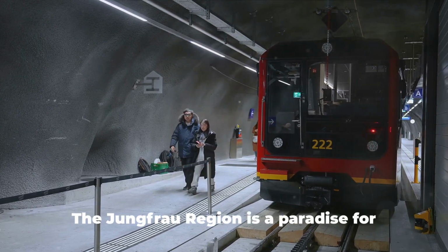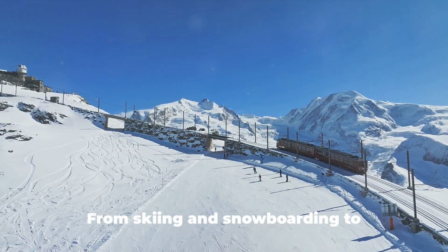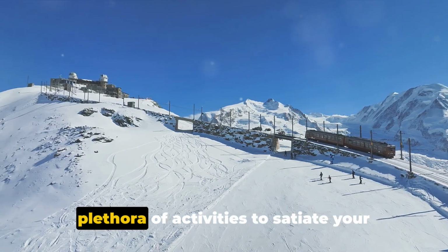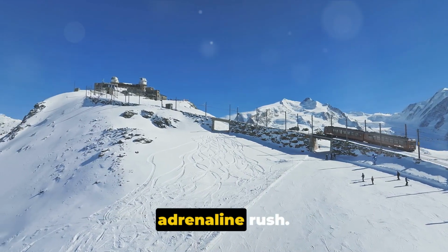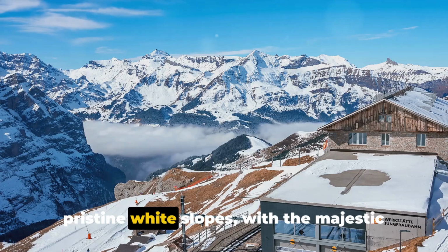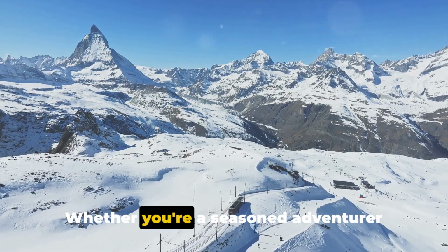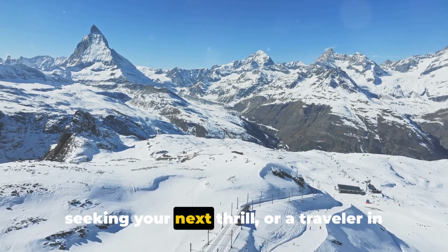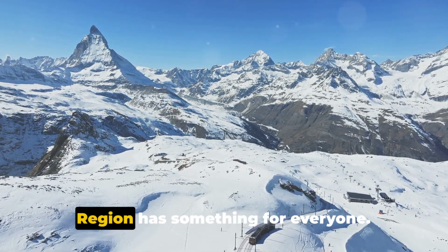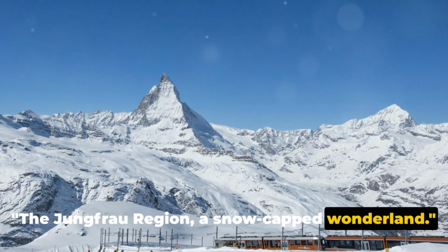And that's not all. The Jungfrau region is a paradise for winter sports enthusiasts. From skiing and snowboarding to ice climbing and sledging, it offers a plethora of activities to satiate your adrenaline rush. Experience the thrill of gliding down the pristine white slopes, with the majestic Alps as your backdrop. Whether you're a seasoned adventurer seeking your next thrill, or a traveler in search of peaceful solitude, the Jungfrau region has something for everyone. The Jungfrau region, a snow-capped wonderland.